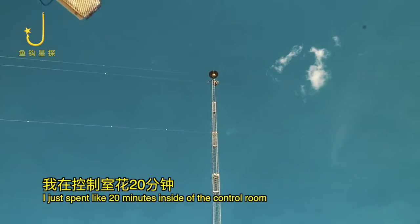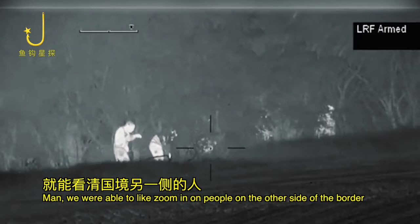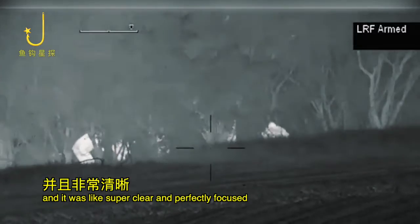I just spent like 20 minutes inside of the control room. Man, we were able to zoom in on people on the other side of the border, and it was super clear and perfectly focused.